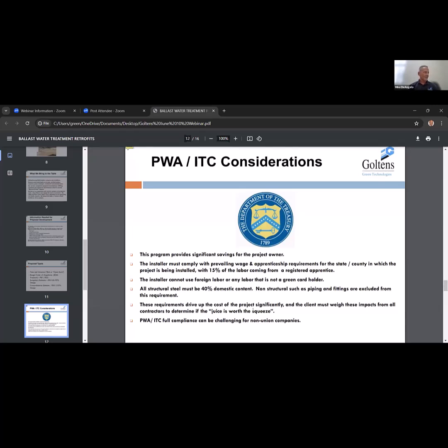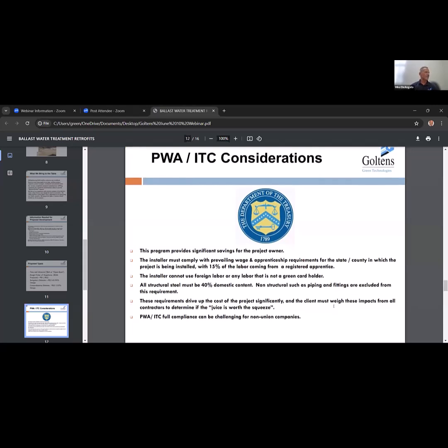As most people will know, these requirements drive up the cost of the project significantly, and the client must weigh these impacts from all contractors to determine if the juice is worth the squeeze. And the PWA ITC full compliance requirement can be challenging for non-union companies. Okay, next slide, please.